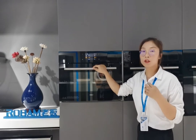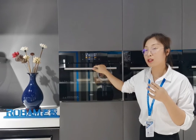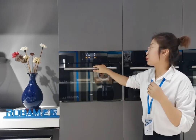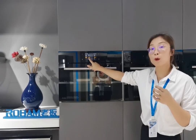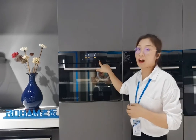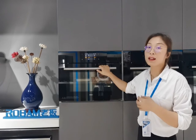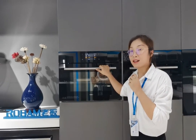And if you don't want to waste time setting the time or the temperature, you can just tap this button and it will provide us the recommended temperature and time, and then tap the start button. Okay, now let's try to choose a mode and let it work.